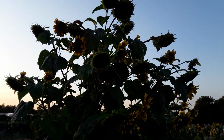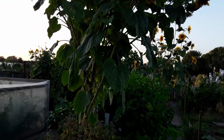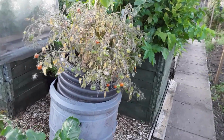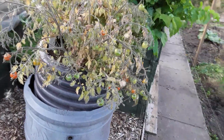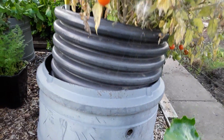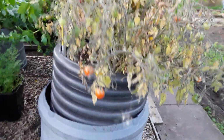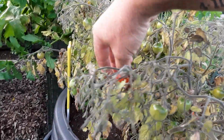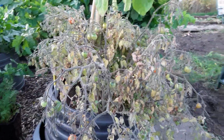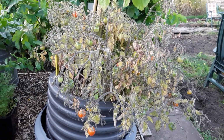I know you're probably not seeing that very well, guys, but these are the Harlequins from Bill and Val, Two Plots of Heaven. They also sent me the Pongo beans, so pop across to their channel. I regret now planting that in with the tomatoes. You can see what the wind's done, and the sunflower is taking all the water, but they're ripening and they taste quite good.